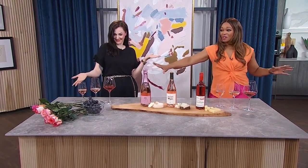Renée, first of all, this is gorgeous. Like, I love this whole table. I love rosé. I love the taste. I love how it looks. Tell us a little bit about this gorgeous style of wine.